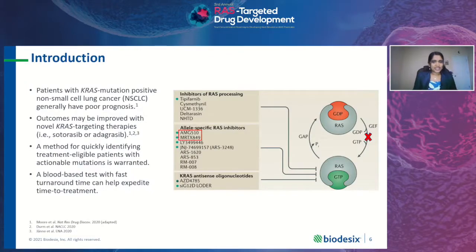Okay. All right, so I'm going to go over a quick introduction and then also tell you a little bit about KRAS mutations specifically with patients with non-small cell lung cancer. So when you have patients that have non-small cell lung cancer, or NSCLC, and they have KRAS mutations, generally these are patients that unfortunately have really poor prognosis. But of course, you can see on the right-hand side, this is a really exciting field, as I'm sure most people in the audience are aware. There are lots of novel KRAS targeting therapies that are coming out, and outcomes can certainly be improved by utilizing those.